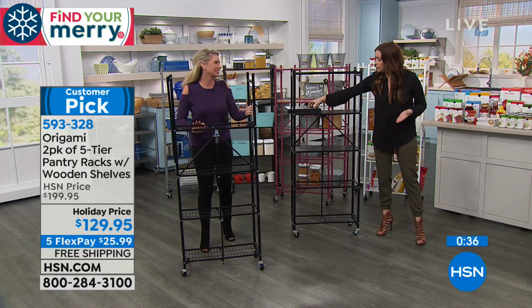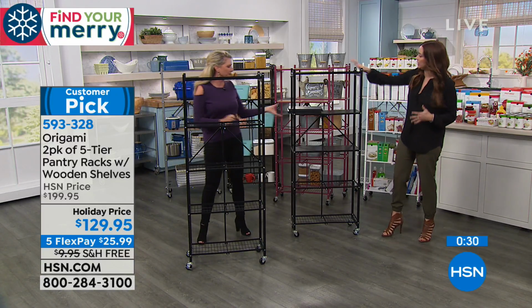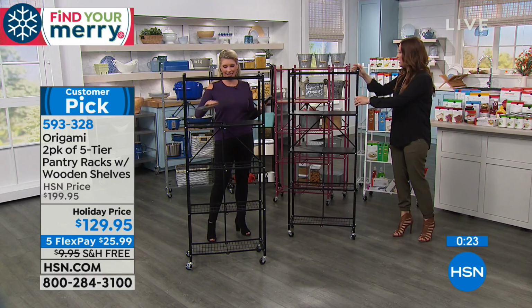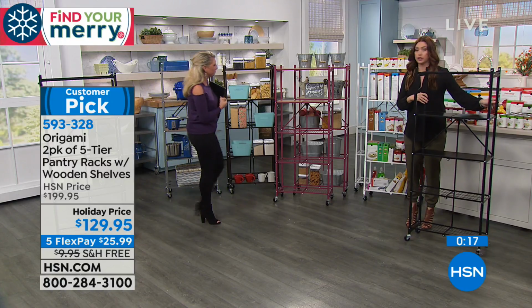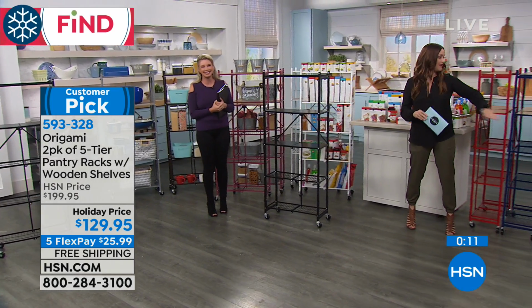Powder-coated steel, beautiful wood shelves. So if you're using these as decor, I would take the wood shelves and put picture frames and whatnot here, and put some plants, however you want to decorate them. So we have the black, we have that platinum silver back there in the back. We have the bronze. If you want this mauve color, we are calling that one burgundy. Doesn't look very burgundy to me, but we're calling it burgundy. We have that red, we have blue, and we have that beautiful pink.